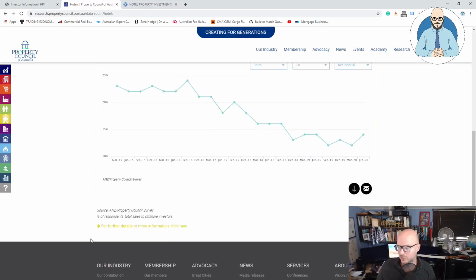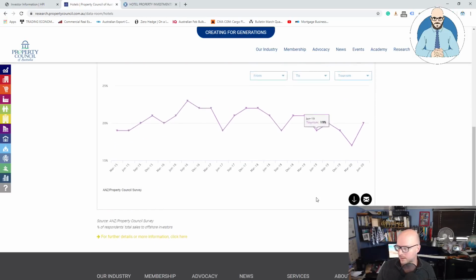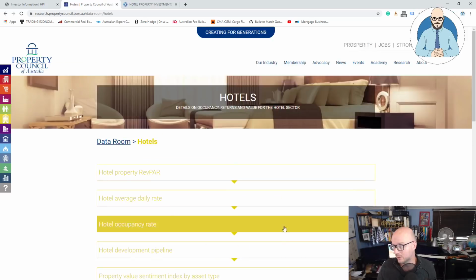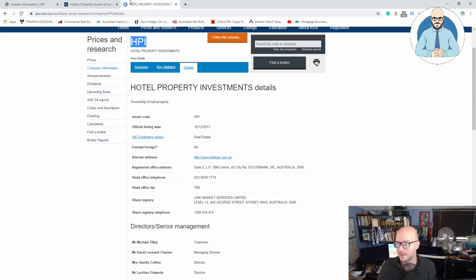And property sales to offshore investors by type. Let's look at tourism. It's taken a little jump. It's gone up from 17% to 20%. So I guess there's probably some opportunities there, but look at that. Look at that sentiment, everyone. That is just nuts.